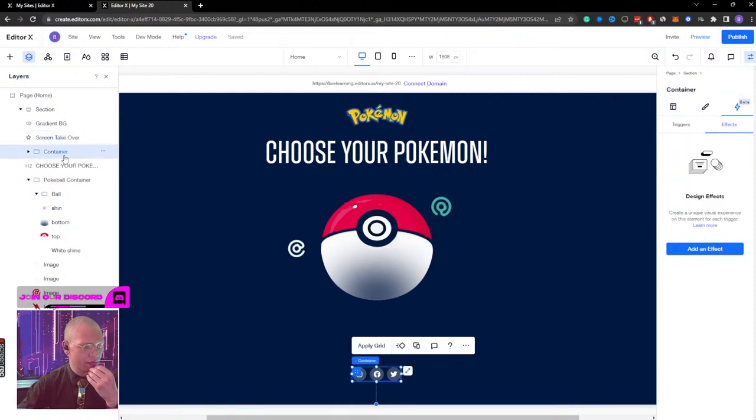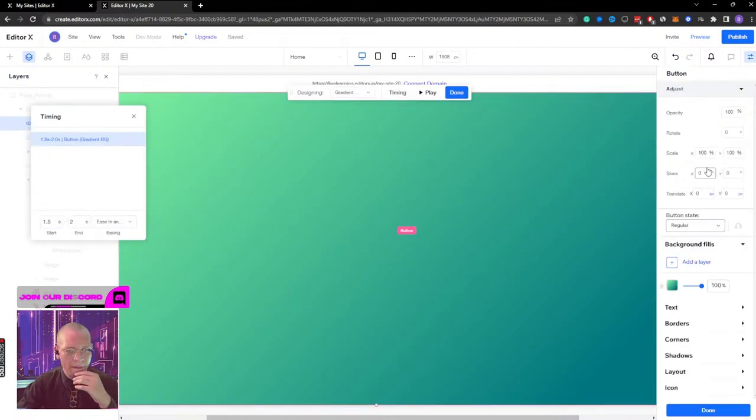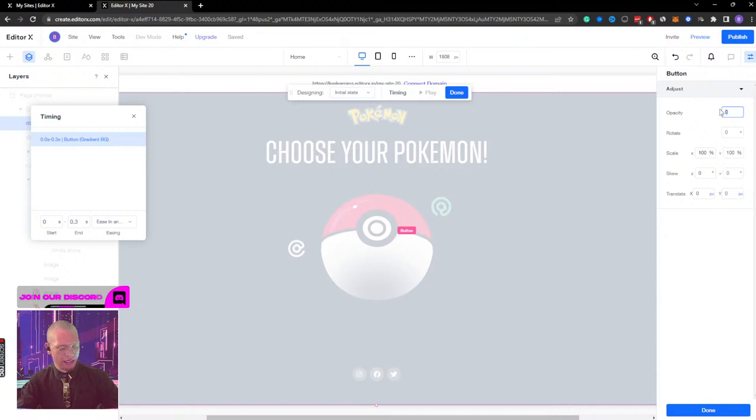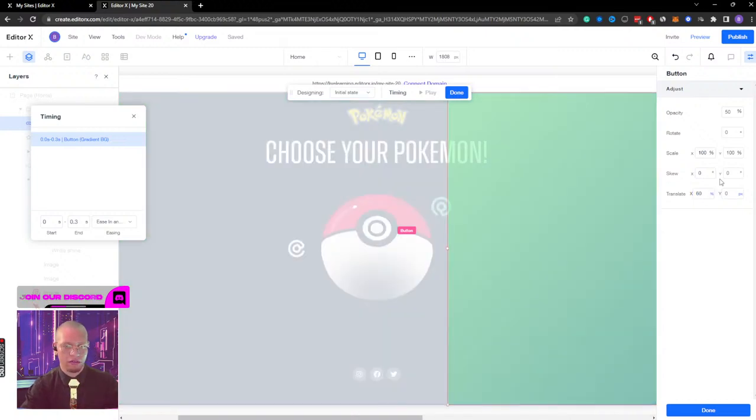Let's see. So our ball. Another thing we could do, it's probably something that will work for us, is rather than having this background over top the entire screen, what if we had it on the initial state? Let's turn the opacity up by 50 so we can at least see what's going on. The translation down by, let's say 60%. Or that's the X. Let's set this back to 0.